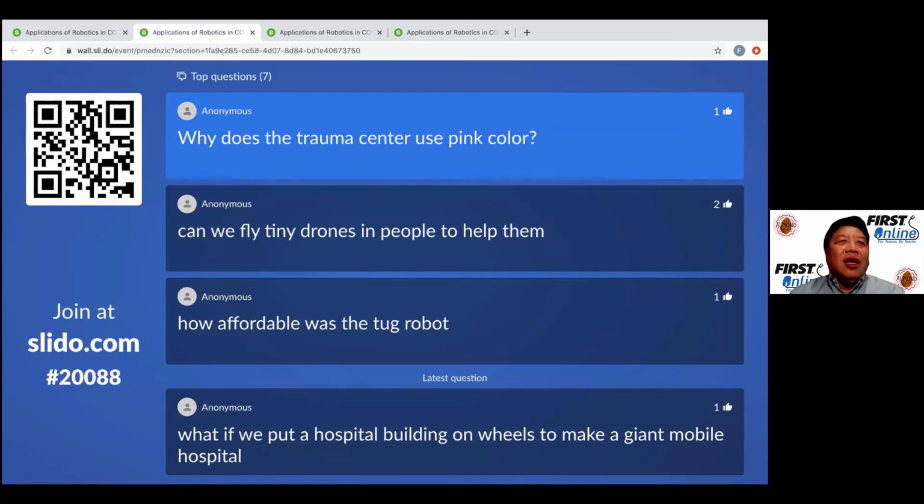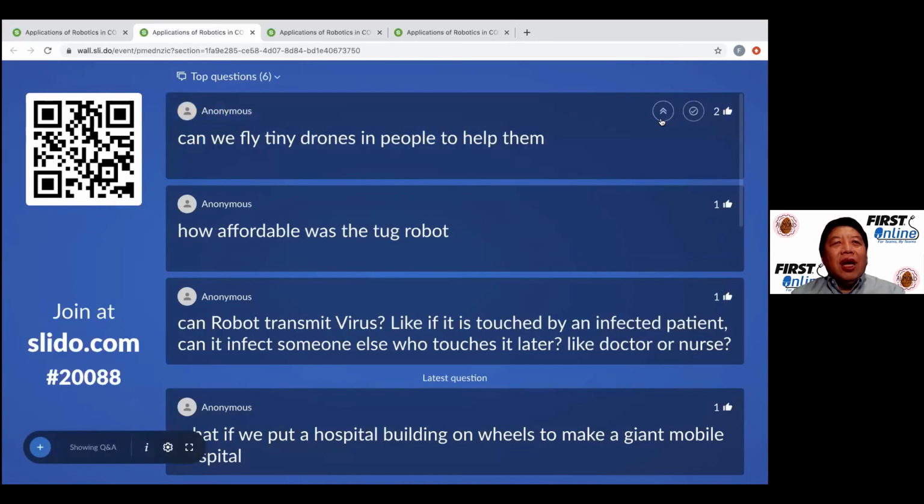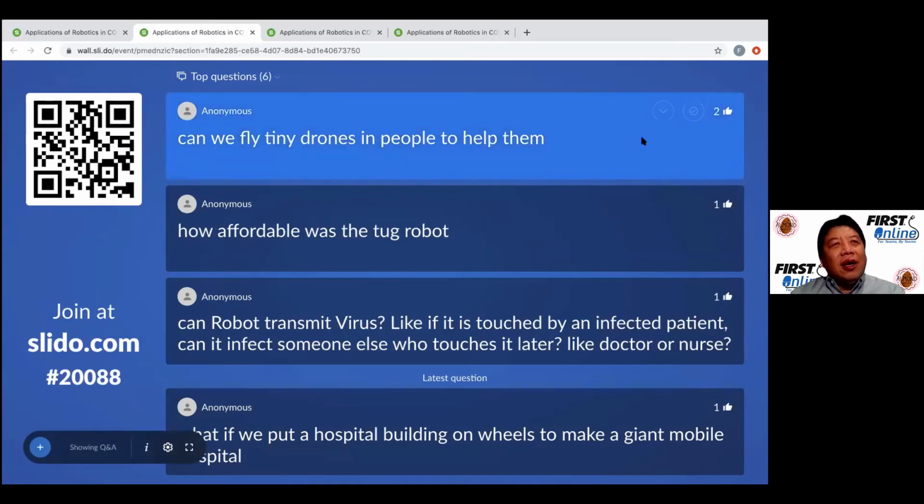Can we fly tiny drones in people to help them? Good question. I think in people, meaning you get into it. So I think there's a potential, but it's sometime away.